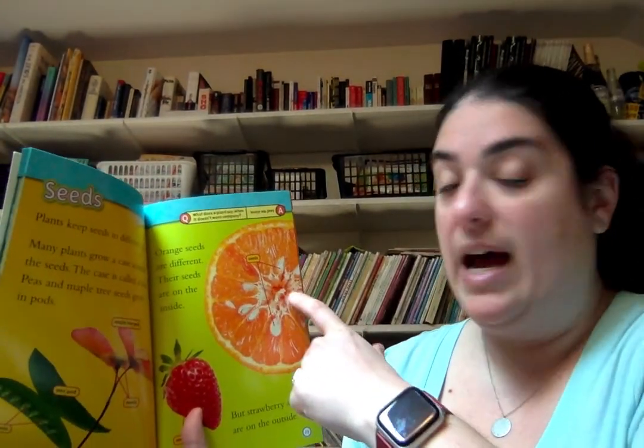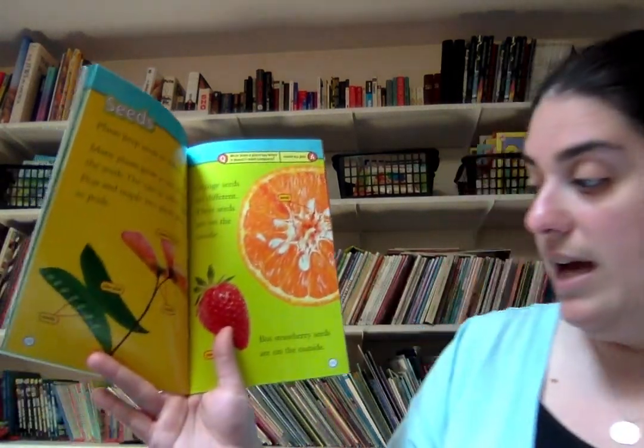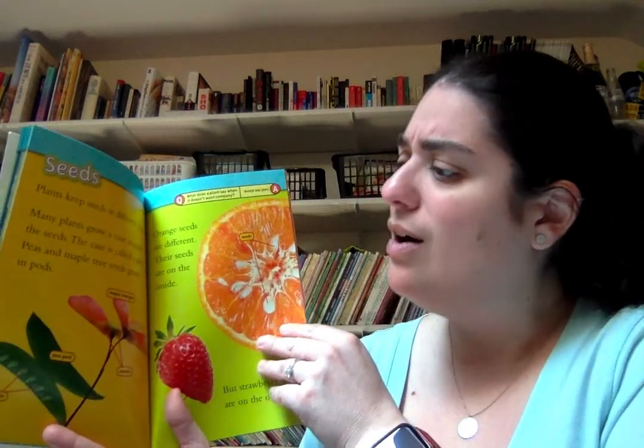Orange seeds are different. Their seeds are on the inside. When you open an orange, you can see the seeds on the inside. But strawberry seeds are on the outside. It's interesting. Different seeds are in different places.